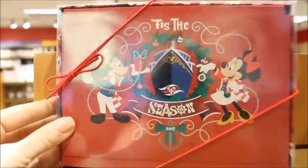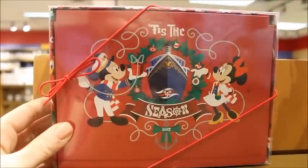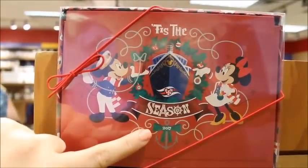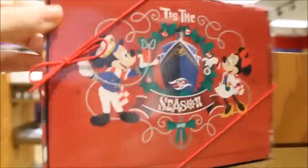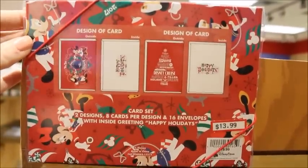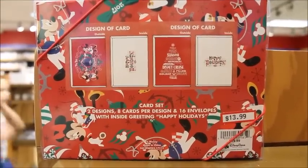Looking at some cruise line and Christmas stuff. This is cool. It's a box of cards for Christmas, but even though that says 2017, as a scrapbooker, I would just put a sticker over that. And these are really cute. $13.99 from $19.99, so not a huge discount, but still cute.